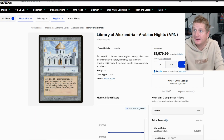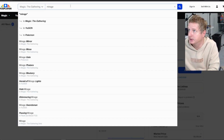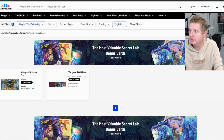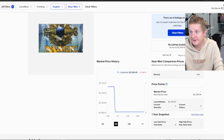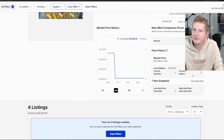But the sealed product, if you look at a sealed box of Mirage, for example, I've opened these. Most recent sale, $3,400. It's just rich selling to rich, because if you crack this box open, you'll be lucky to pull $250 of value.